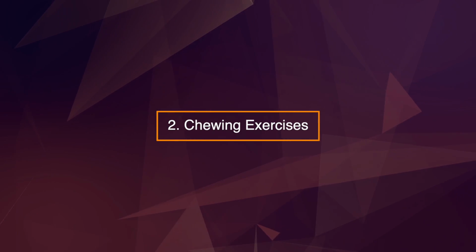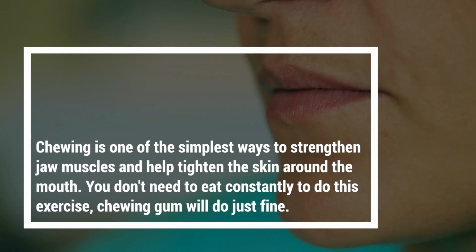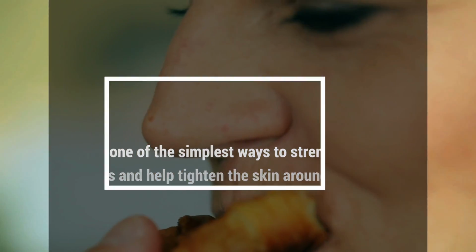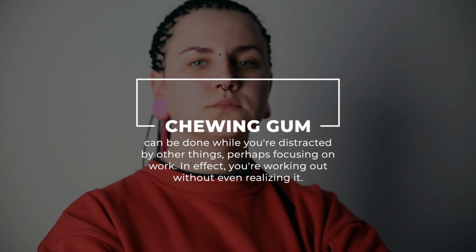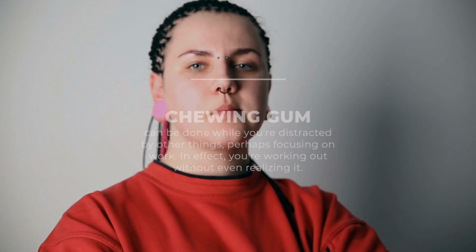2. Chewing exercises. Chewing is one of the simplest ways to strengthen jaw muscles and help tighten the skin around the mouth. You don't need to eat constantly to do this exercise. Chewing gum will do just fine. Chewing gum can be done while you're distracted by other things, perhaps focusing on work. In effect, you're working out without even realizing it.